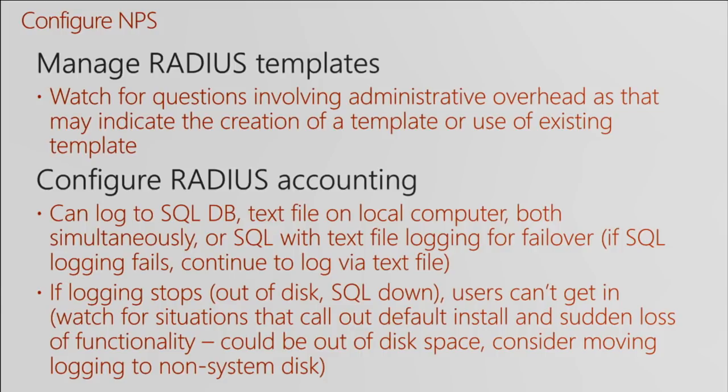Radius accounting, remember how you can set it up, what you can log to. You can log to a SQL database file. You can log to a text file on your computer or on a remote computer. You can do them together. You can do them separately. If you do set up accounting and it fails, users can't get in. Because it's a security measure. It's saying, well, actually, I can't. You've told me you want to audit me. You've told me you want to make sure I can connect when users are in. If the user cannot register its connection into the database, then it's not going to connect them. Look for troubleshooting questions on that.